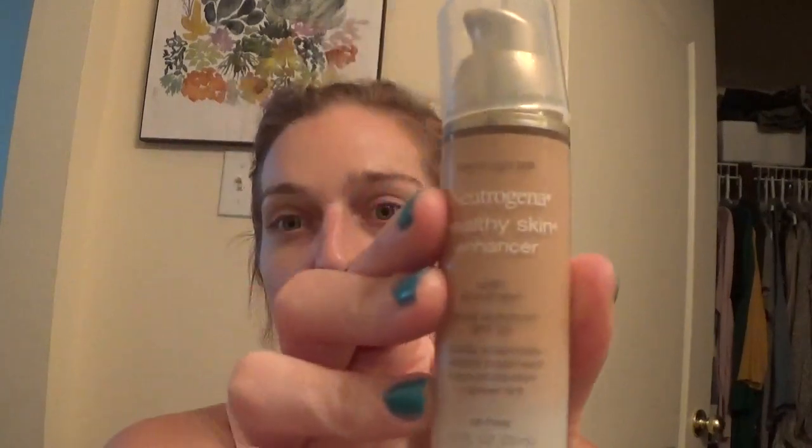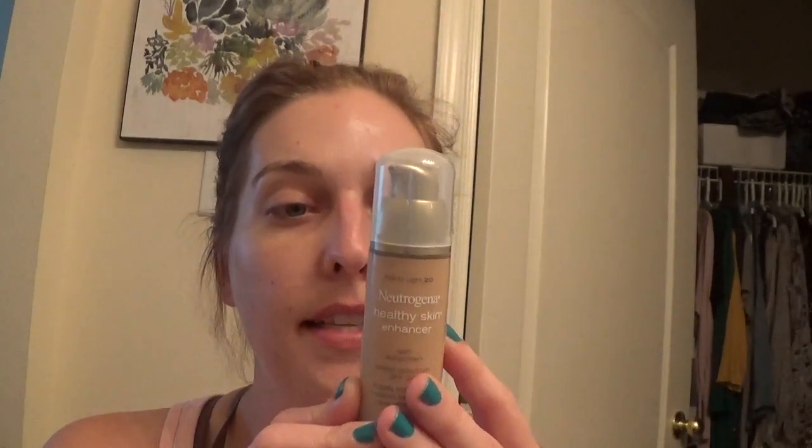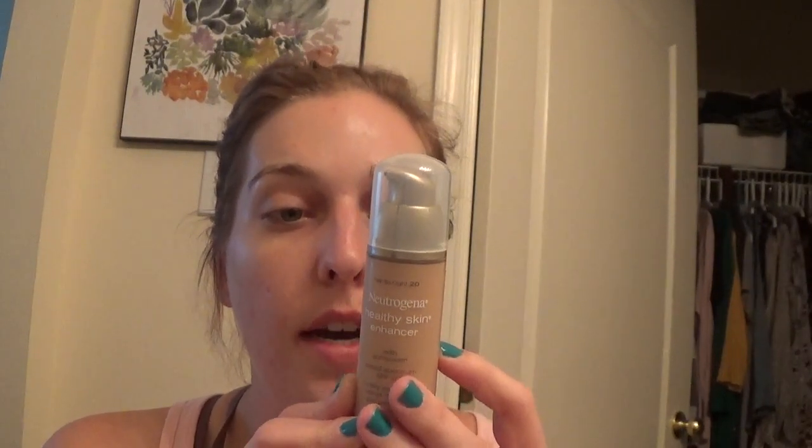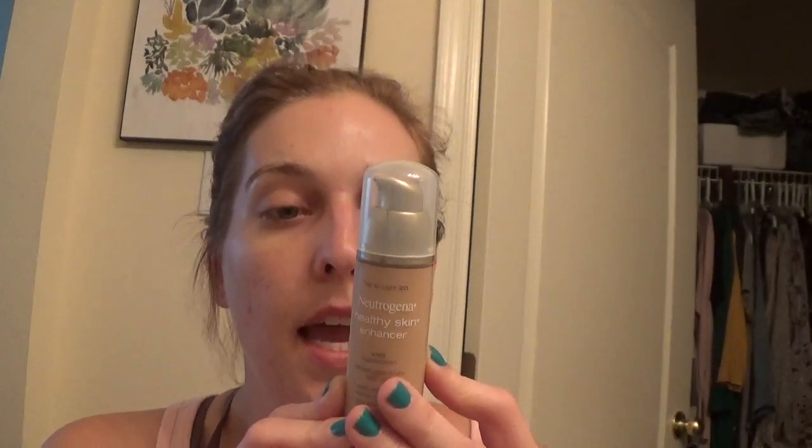So if you have dry ends, that would be a good thing to do at nighttime when you are going to bed. So first thing I'm going to go in with is this Neutrogena Healthy Skin Enhancer, and I love this because there is an SPF. What I love about this product is, first of all, there is an SPF 20, and it says 3 daily essentials. So there's retinol treatment, sun protection, and a sheer tint, and it is oil free. So the back of this says, combines a vitamin infused retinol treatment to smooth fine lines, the protection of a broad spectrum SPF 20 moisturizer, and sheer lightweight tint in a single application.